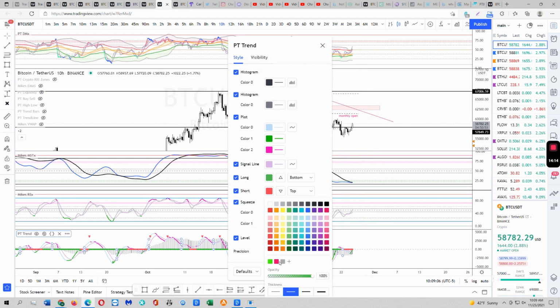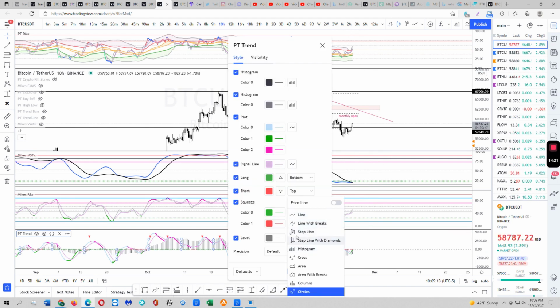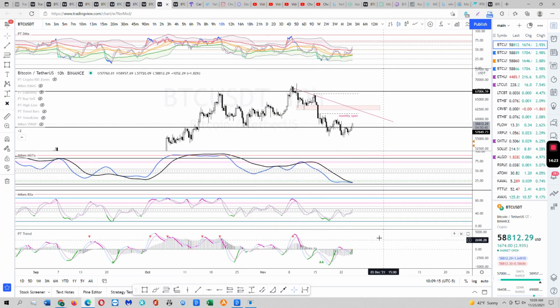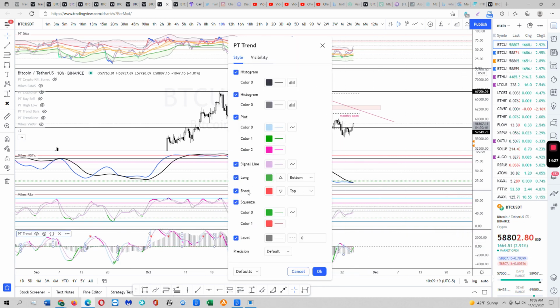Let me make this a little smaller. There we go. Actually, I want to make a line. Give me a line. Someone keeps DMing me, Jesus. And let's do this. Let's take off the histo for 1 second. Let's look at it after.